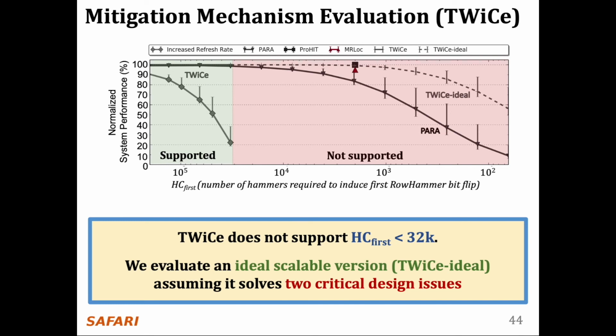We note that Twice Ideal has the potential to provide a higher normalized system performance compared to para for all HC first values, but only if it is able to overcome the critical design issues, and we discuss these issues in more detail in the paper.